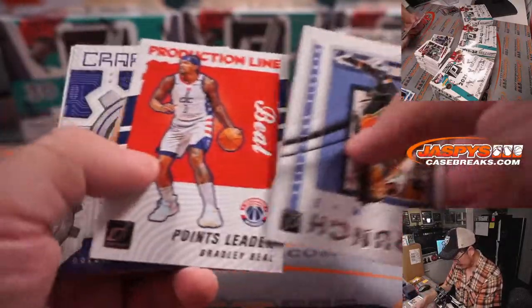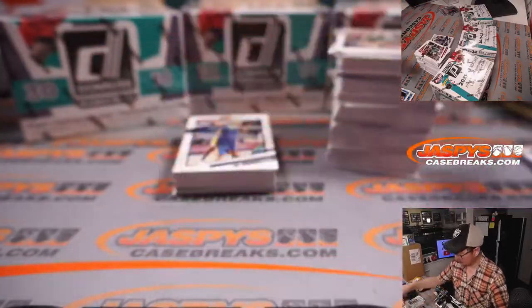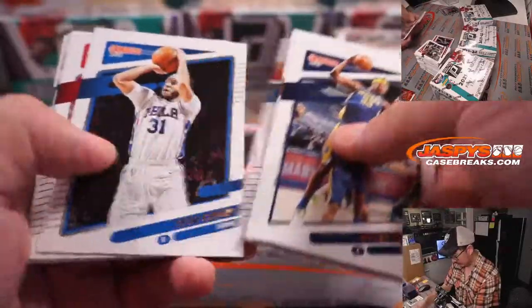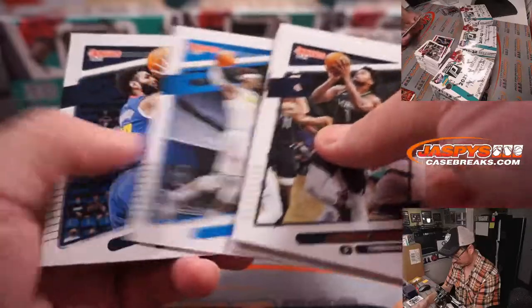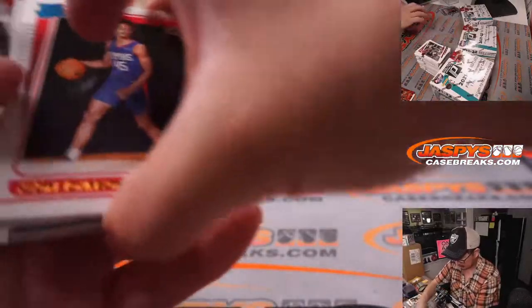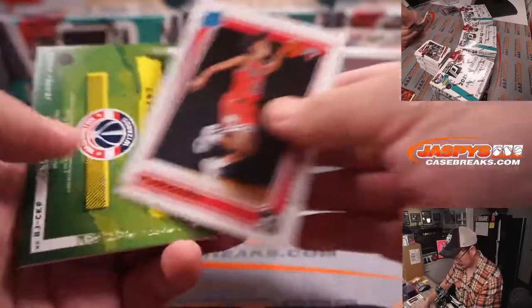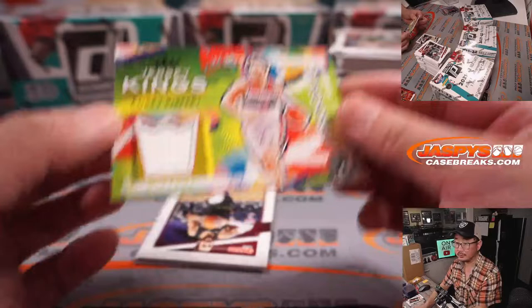Press proof Charles Bassey. And we got Cam Johnson to 99 for the Suns. And the relic is Cody Zeller, Jersey Kings.